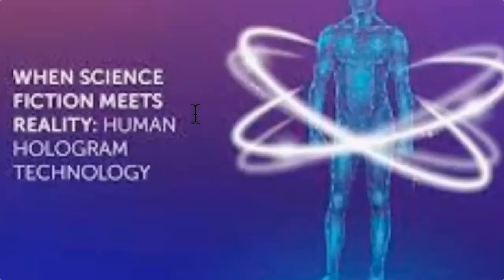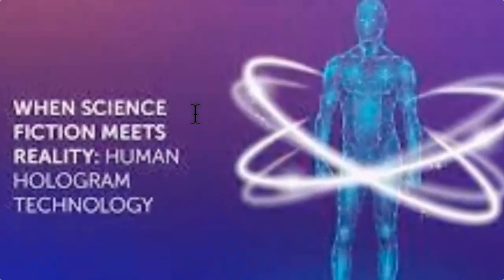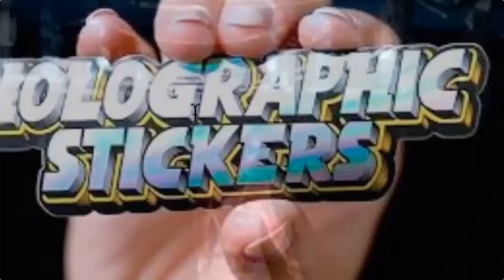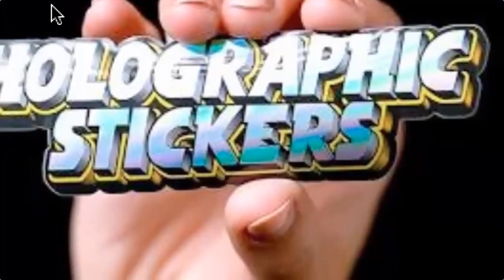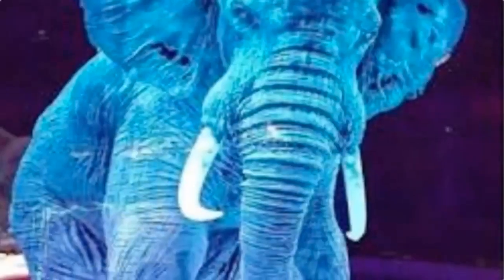You can't touch a hologram. The only way you'd be able to touch a hologram is if the researchers decide to add some type of substance to it, but then it's going to look more robotic. But you can walk right through a hologram unless it's inside of a case, which I've seen some when I was looking at some videos, which I'm going to leave some links to. I literally saw people in hologram glass cases.